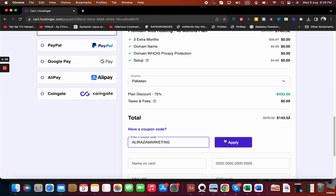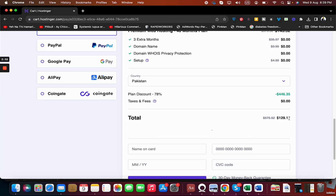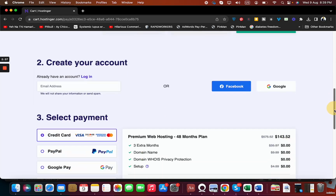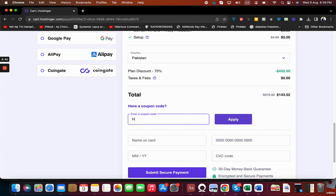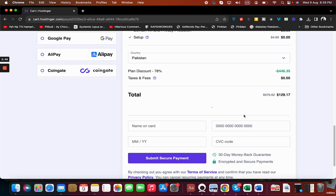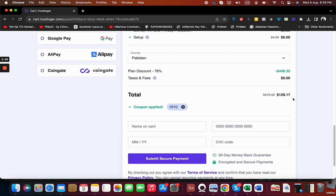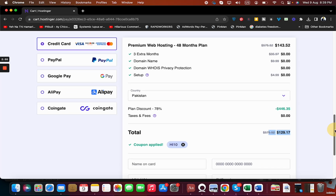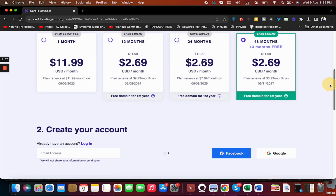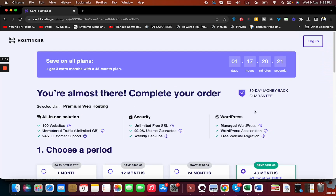Now I have written the code and I'm going to select the apply button. You can see the current pricing right now at the moment, and you can see that the price got a further reduction and discount. You know that there is another coupon code as well. Select the apply button over here, and now you see that the price got a further reduction and discount. So using either of these coupon codes is amazing to get the maximum possible discount while buying your hosting from Hostinger. So good luck with Hostinger.